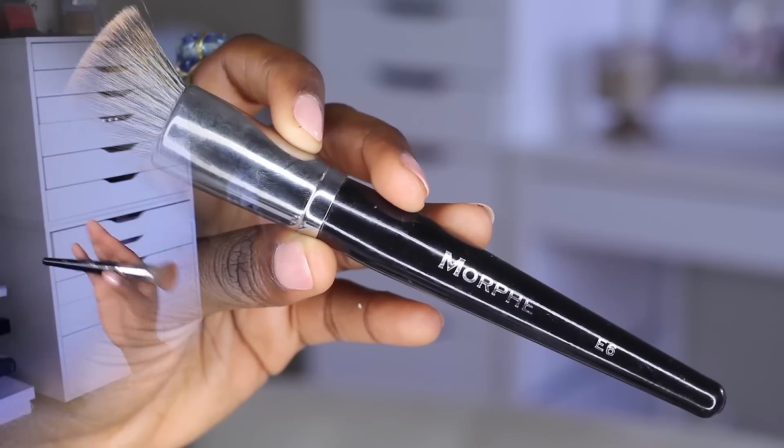I have another Elite Collection brush. This is the E6. Bomb for foundation. Just blows foundation brushes out of the water. Really, really dense. It feels like a good quality brush. A little hard to clean because I find that the product kind of builds up in the middle there. Most of my foundation brushes do that. Is it just me or what? I don't know. It's really annoying. But I really like that brush and that collection in general.